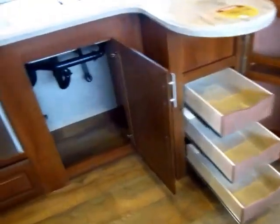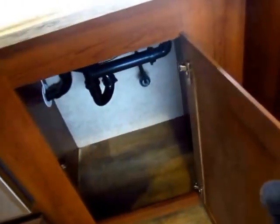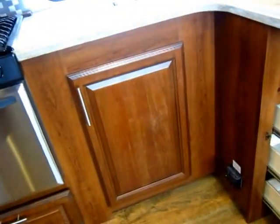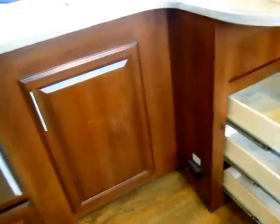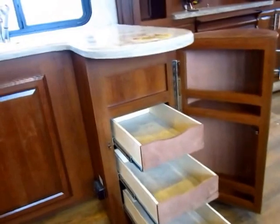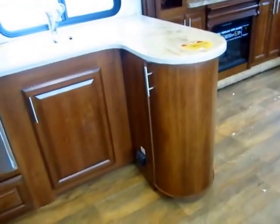Now this I love. First of all, you've already seen that you have a big trash can storage area. You could actually use this as a second trash can storage or just generic storage. And notice that your lower doors are also all hardwood inserts. They don't skimp once they go to the lower cabinets like a lot of manufacturers. This is sweet. This is like a hidden pantry and kitchen drawer system all in one. And when you're not using it, it's out of sight, out of mind, clean.